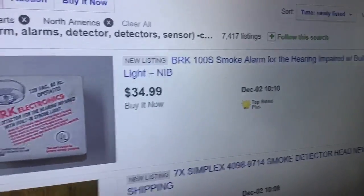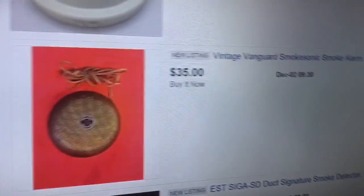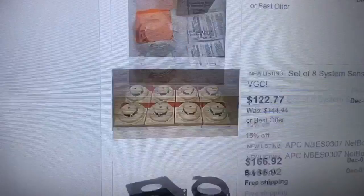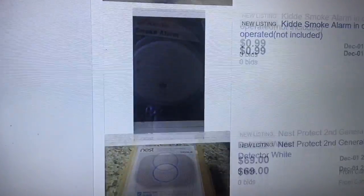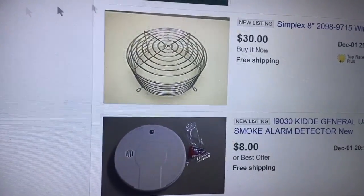Look at that, 100S with strobe light. Got a Vanguard and a Vulcan. So far nothing. Again, I'm just waiting for that one cool alarm to show up so I can go right in front of you guys. Those are pretty cool.